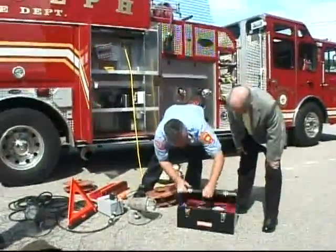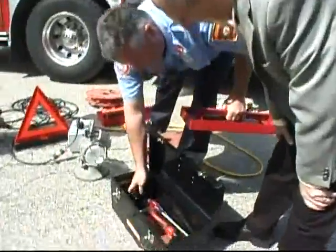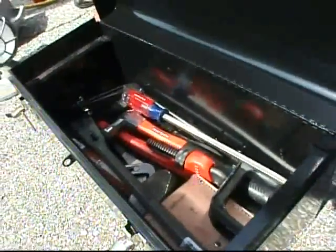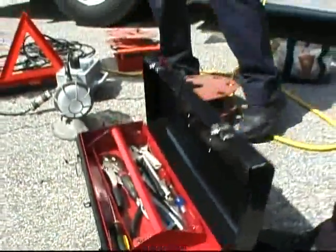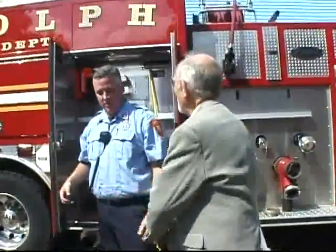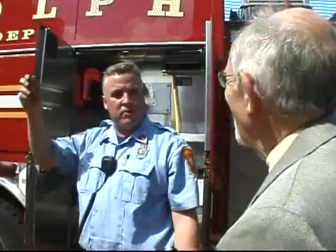This is just a regular standard toolbox, miscellaneous tools that we use. Things you always need. You need a hacksaw. A lot of people carry personal tools like wrenches, screwdrivers. Because we're presented with many different types of problems. People call us when they have a problem, and we try to solve their problems. It's not all fires, medicals, and stuff like that. Sometimes a leaky water pipe that we can just get up and shut off for them, or a gas leak. We try to help you out as much as we can.